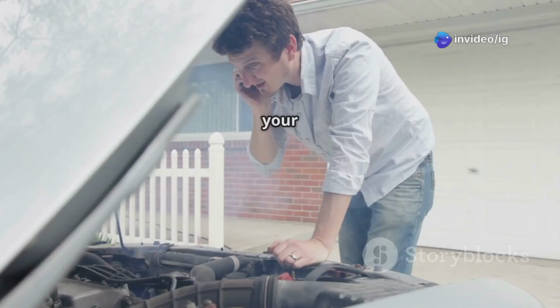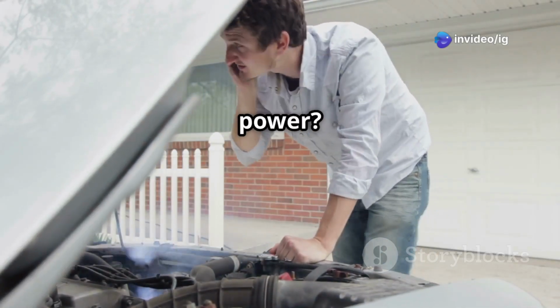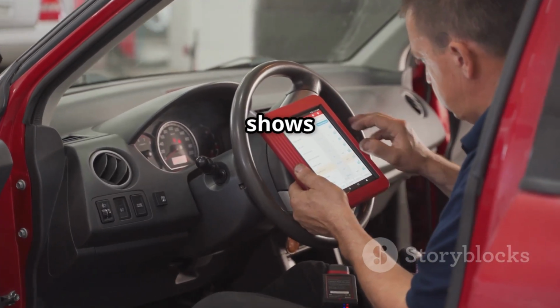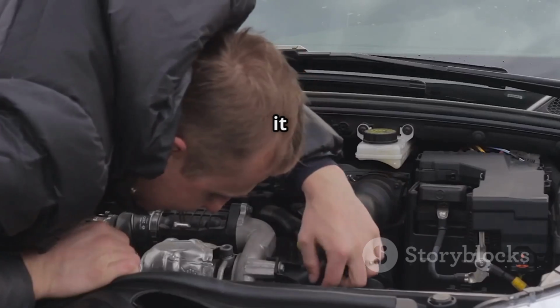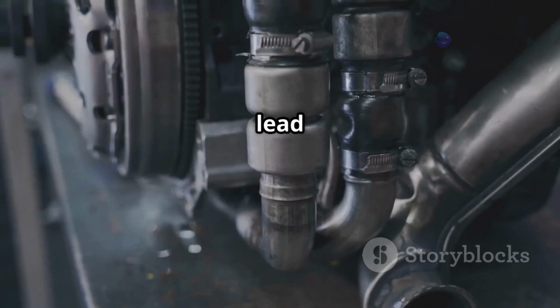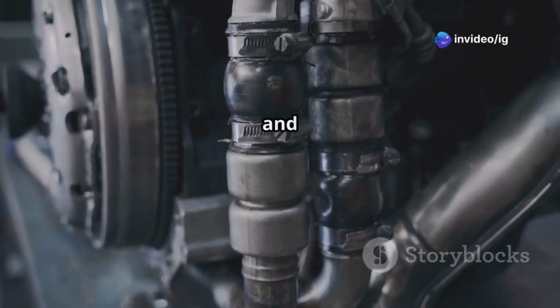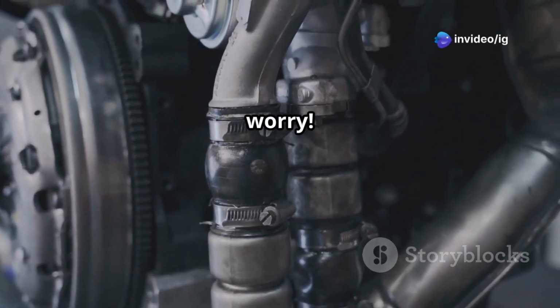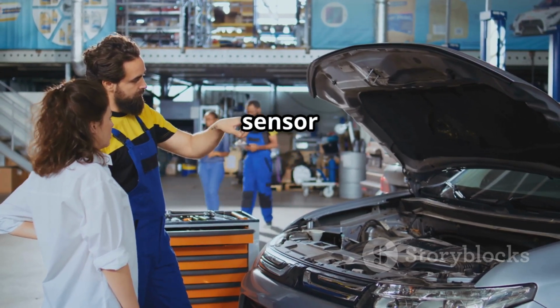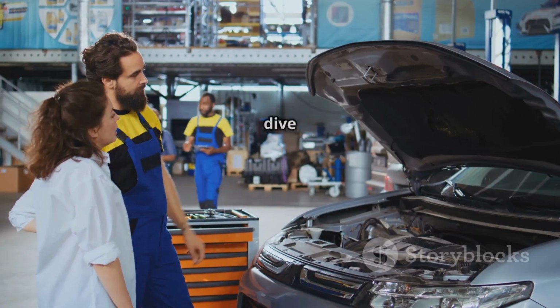Hello friends! Is your engine misfiring, running rough, or lacking power? If your check engine light, CEL, is on, and your scanner shows code P0286, it means there's an issue with cylinder 10 injector circuit high. This can lead to poor fuel efficiency, hesitation, and even engine damage. But don't worry. In this video we'll cover what P0286 means, its symptoms, sensor locations, and how to fix it. Let's dive in.